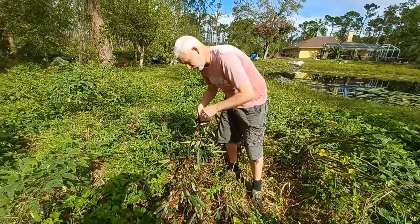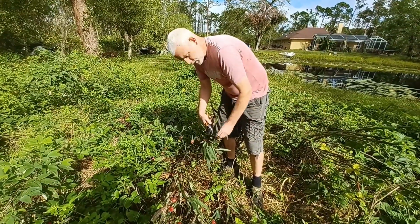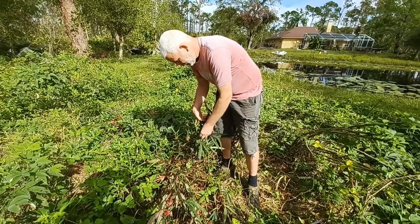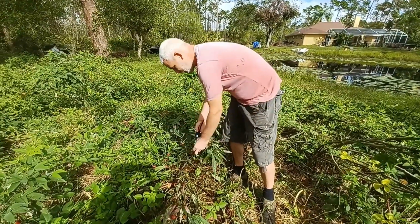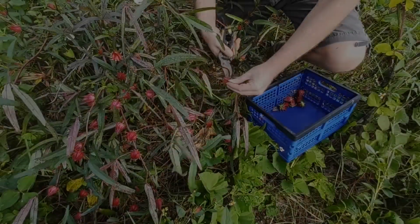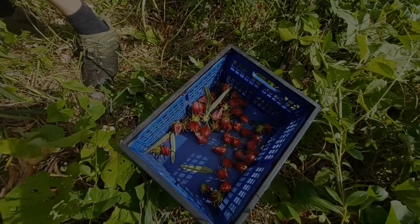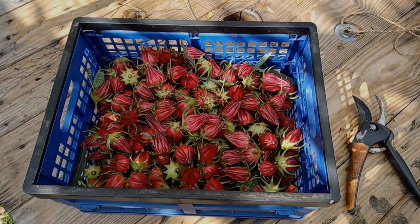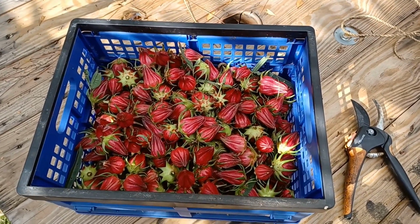It's time to harvest the Roselle Hibiscus calyxes. We use these to make tea. It's pretty easy to harvest them. You just cut the large ones off, let the small ones get a little bit bigger before you harvest those. That's a pretty good first harvest. So next up is processing them before we dry them.